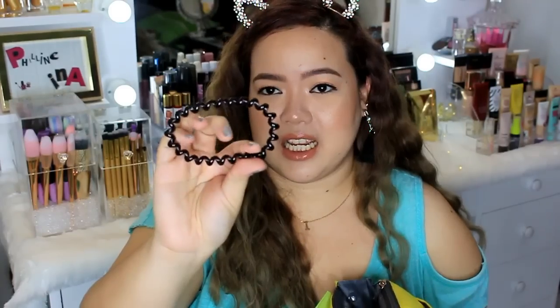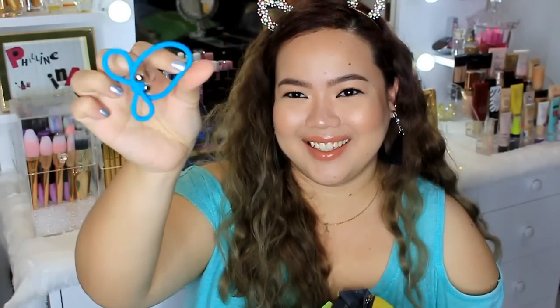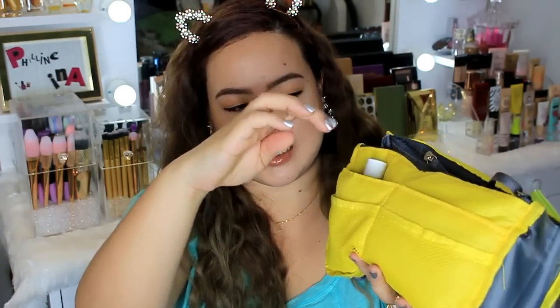Then, meron akong pangtali dito ng buhok. Ang dami kong pangtali ng buhok. And then, I have another pangtali ng buhok. Takot lang na maubusan ang pangtali ng buhok. Okay, then dito naman tayo sa mga pockets sa side.